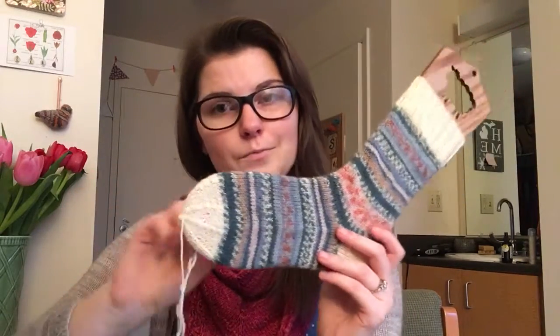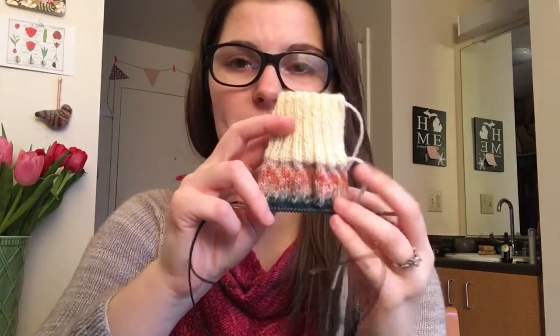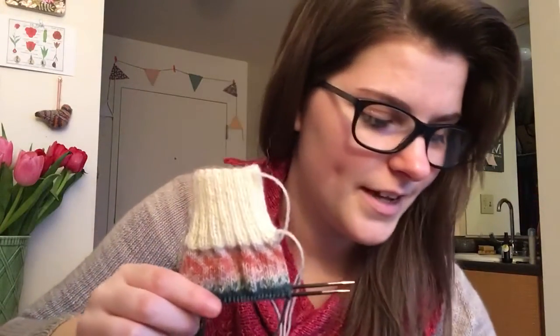So this is sock number 1. I also did a rounded toe because I really like it when it's contrasting. I think it's really cute. So I cast on the second sock. Pardon my ends again and my cord. Yeah, so it's almost the exact opposite. I did the cuff, you know, as you do.